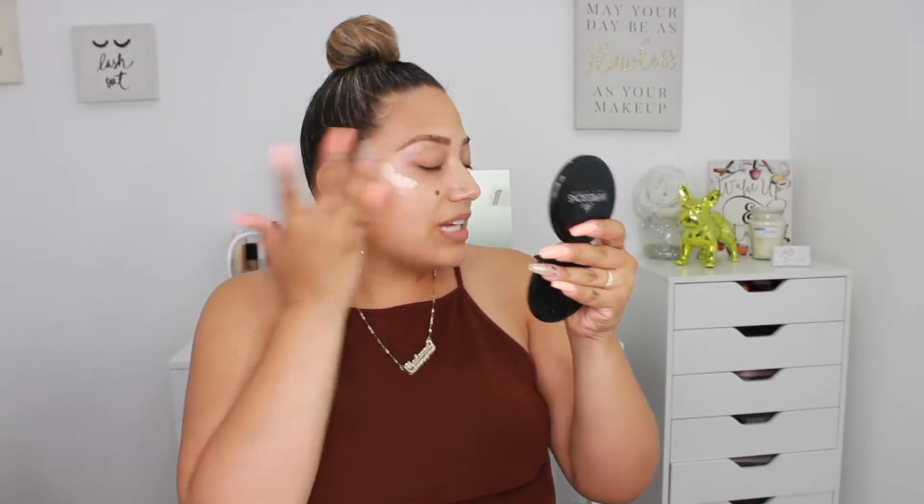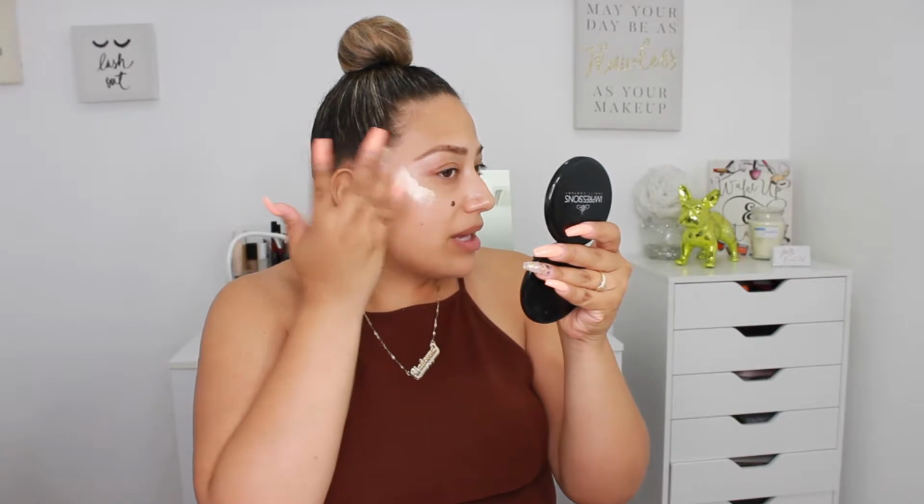I did try this and I just was not at all a huge fan of it because it dried down in such a weird way that it made my makeup look cakey. However, I did try to use this as a facial cream, like a moisturizer underneath my foundation, and everything just looked really dry, and I was not a big fan of this.